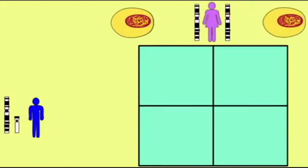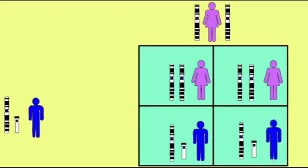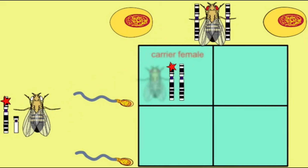Live-bearing mammals, the Therian mammals, determine chromosomal gender using an XY chromosomal system. In such a system, the male is the heterogametic gender, having two different chromosomes, X and Y, while the female is the homogametic gender, having two of the same X chromosomes.